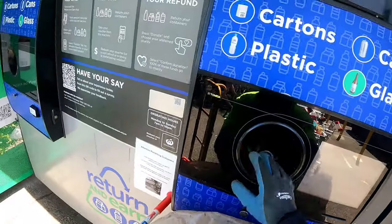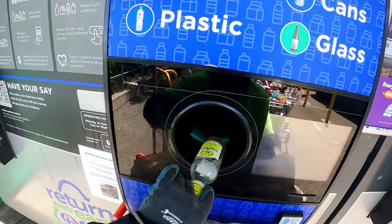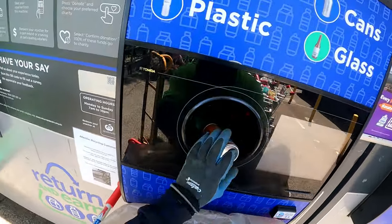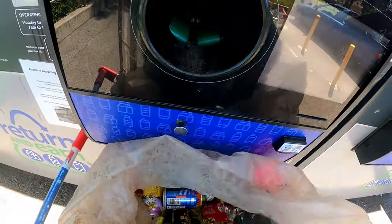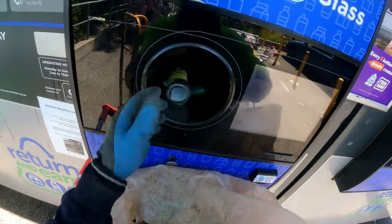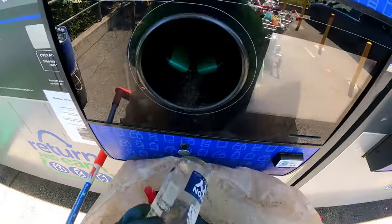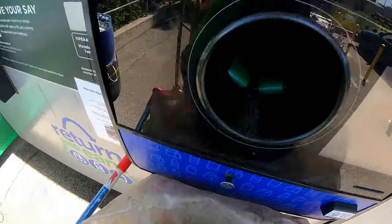The good thing about having the app, you can check to see if it's full or not. What are we doing? Come on, really fouling up on me. Packets of ice.